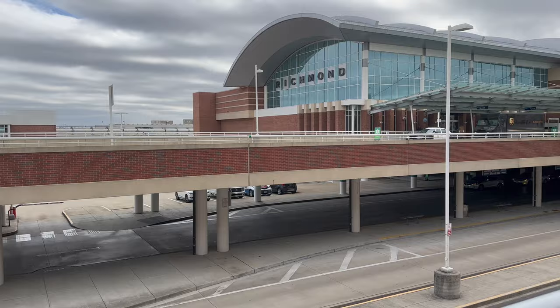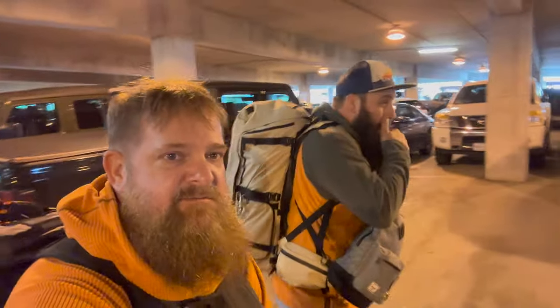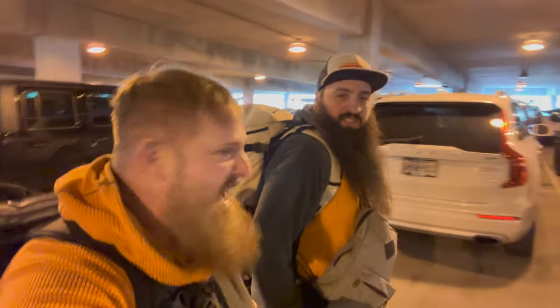Because y'all know I'm basic. All right, made it to Richmond Airport. Jeep is parked, location is marked, bag is packed.